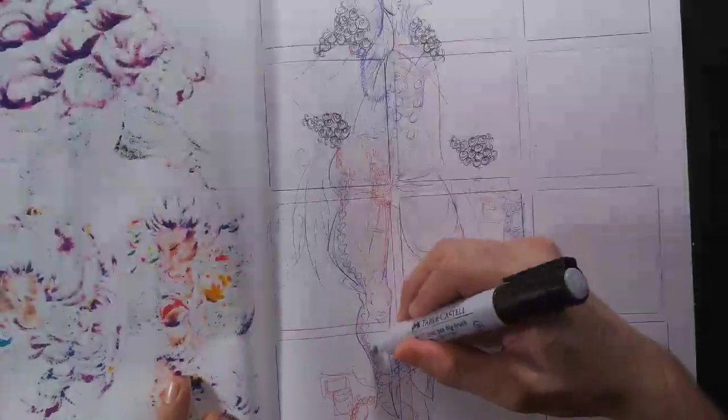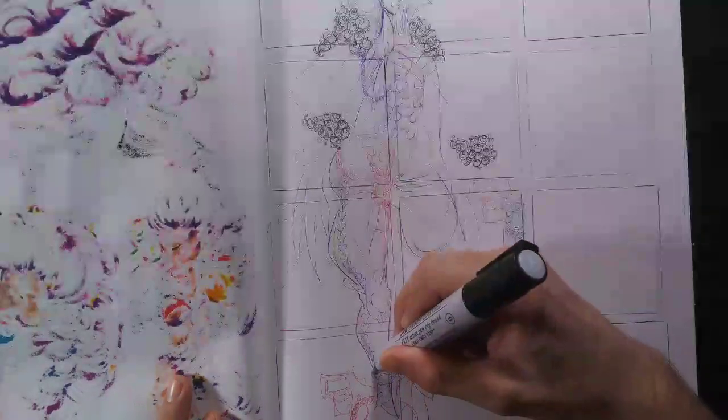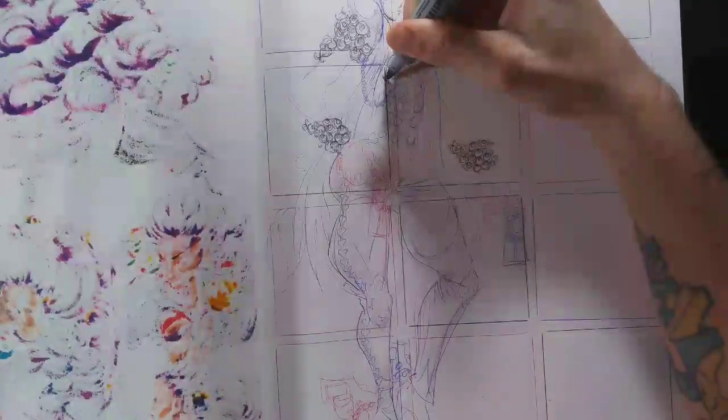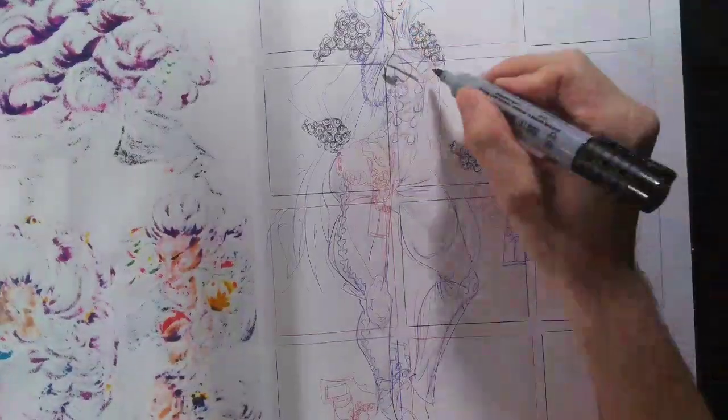I went out and bought the Ohuhu skin tone pack, so it would make sense to get a gray marker pack. The only gray markers that I have are these Faber-Castells, and they have four shades of cool gray, four shades of warm gray, and that's it. All right, so that's it with the lightest gray. Let's go just a little bit darker. I hope this isn't too dark. Let's test. Yeah, it's pretty dark, huh?